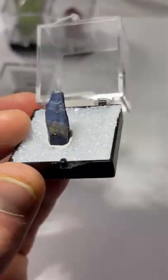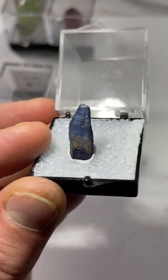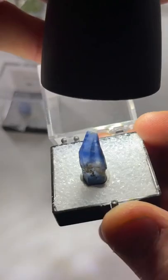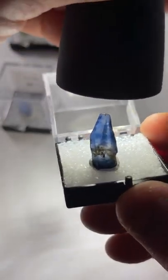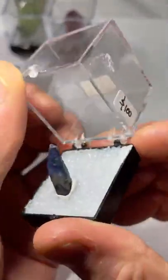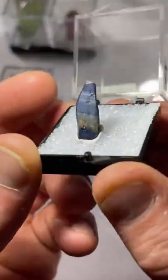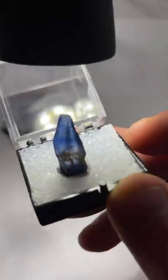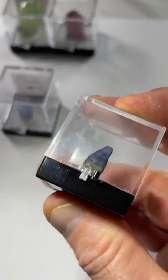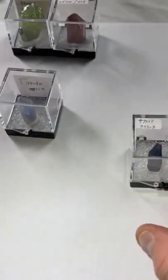There's another sapphire. Another sapphire from Sri Lanka, which I don't know if we're going to see sapphires from there in a little bit. I guess we'll do this one for 70 as well, down from 100. So that's a nice colored one. $70 sapphire.